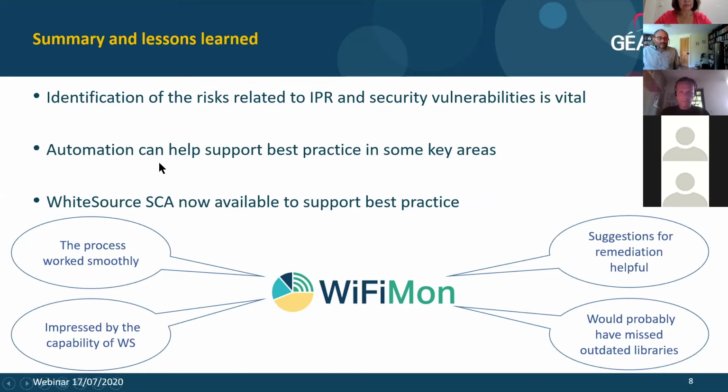And I've attached a few comments from the WiFiMon team. They were actually able to use the results to address the issues that would otherwise be quite hard to find, and they were able to address their higher priority issues, and the feedback that we have is that the tool worked very well and the team was satisfied with the information it gave them. So now I'd like to hand back to Bartek to wrap up on what's been presented overall.